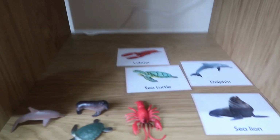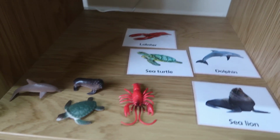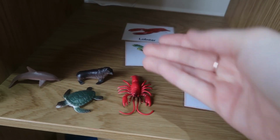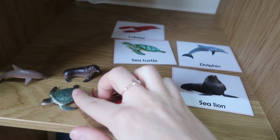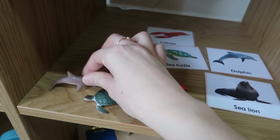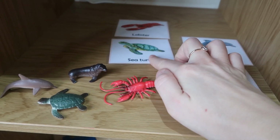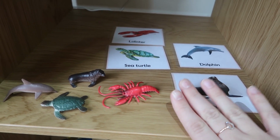Over here we have a little matching activity, which you can do if he likes. So he's got like a sea lion, and he can match the sea lion like that if he wants to. If not, he can just play with these little sea creatures. Again, we have more sea creatures in this, but I don't want to put them all out so as not to overwhelm him. Again, he likes putting these down the slide, and this is just for him to know the words, so he knows what a lobster looks like, and he knows what a turtle looks like, and then you can match them. Even though they're not identical, the pictures, he'll be able to match them as an activity.